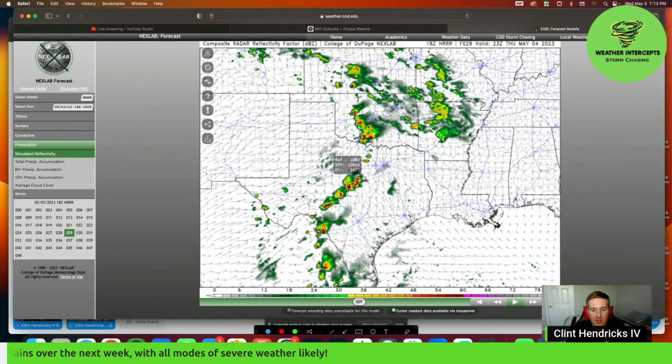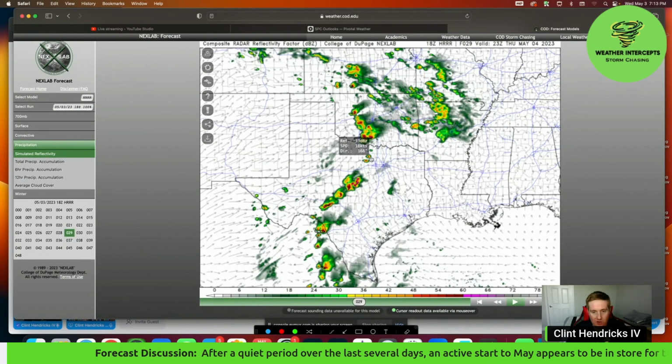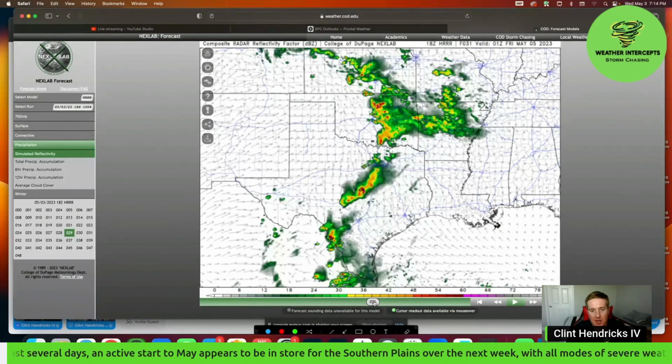We've got simulated a couple storms across the northern Hill Country out towards Junction. Some storms up here in southern to southwestern Oklahoma, a couple in Kansas. Maybe the models are trying to show a storm here just west of Fort Worth around the Decatur area. And then as we move forward again, this is 6 p.m. We go to 7, 8 o'clock.